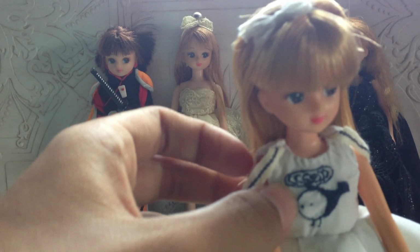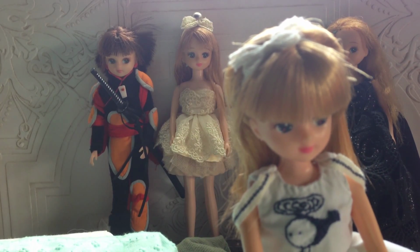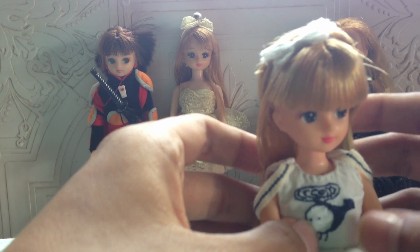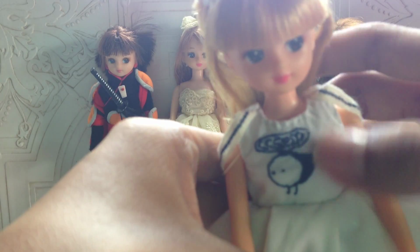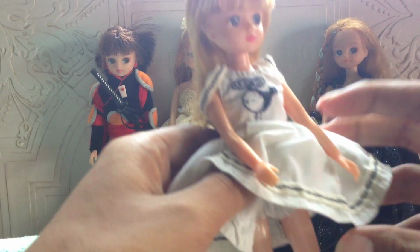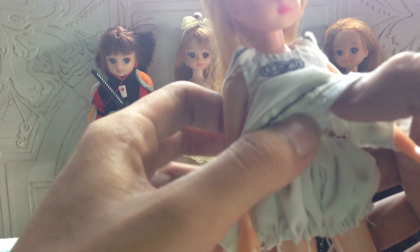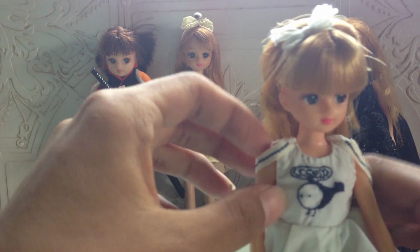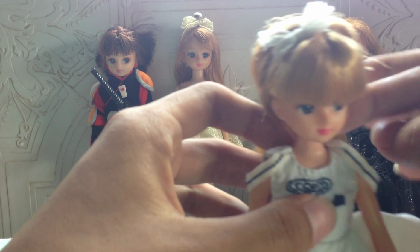And this is her dress that I did hand embroidery of the helicopter logo on. Not the best, but I tried my best. And she has little pumpkin shorts that have a little ribbon, yes, see it. And on her shoulder I gave her a little design that looks like she is a captain.